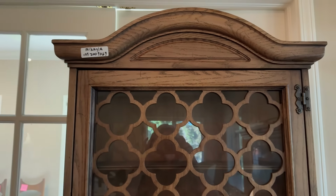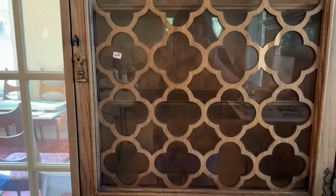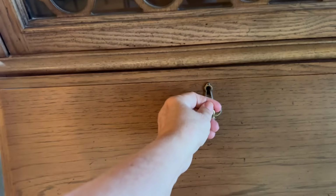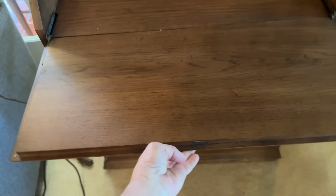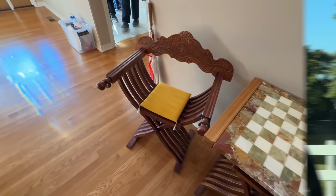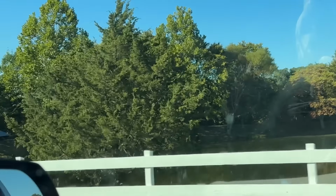And again, really good quality furniture, solid. And that was $225, I believe, and then it would be 25% off. And you've got a gorgeous vintage piece. And this set was already sold. That was so unique, gorgeous.